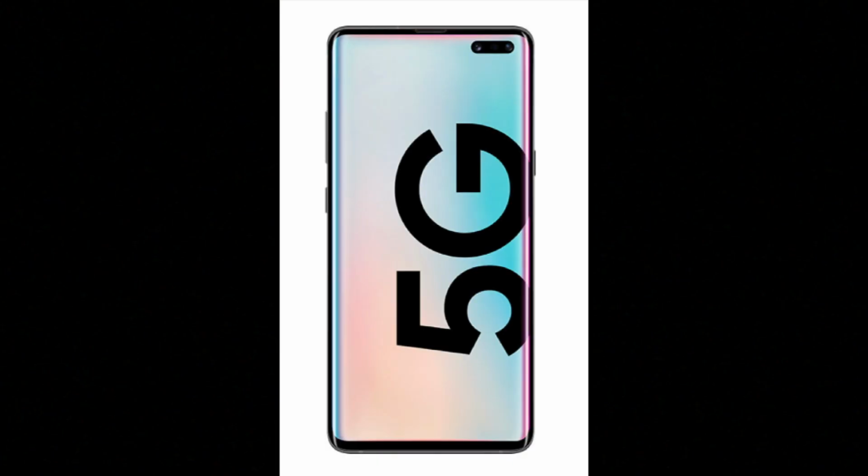So there's also a Galaxy S10 5G, which is the same smartphone in every way except it has the capability to run 5G cellular networks, but it's not currently for sale, so for the purposes of this video, I'm not going to be talking about it. So those are the variants of this year's Galaxy S10 phones.